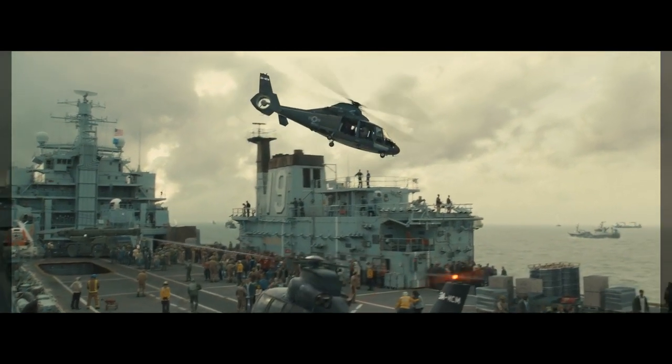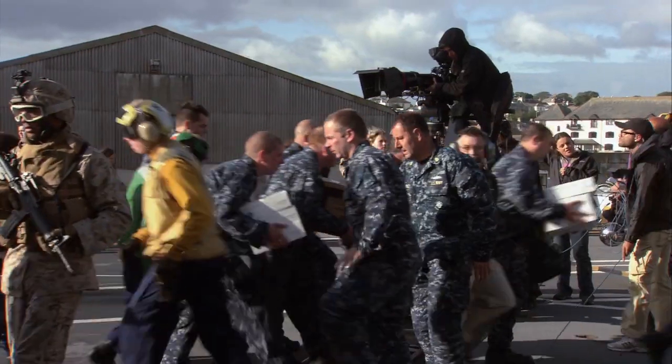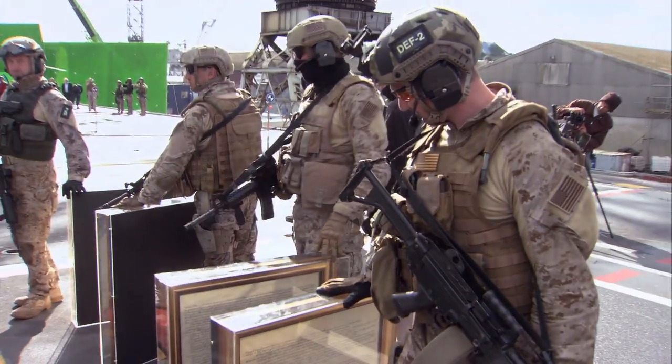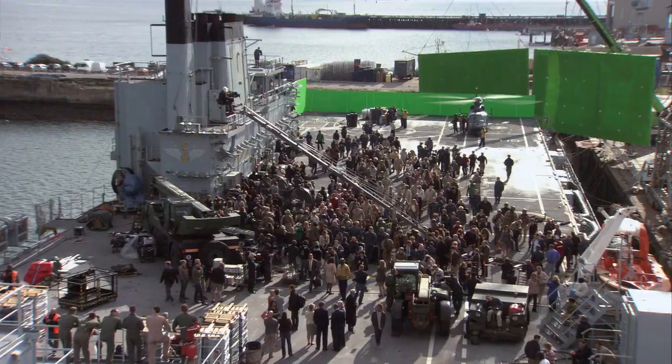Obviously, with the flotilla being as it is, and this ship being the center of the flotilla, we've got aircraft arriving, we've got stores being unloaded, the Constitution being taken out of the planes, we've got troops, got all the refugees milling around. It's a very, very busy place.